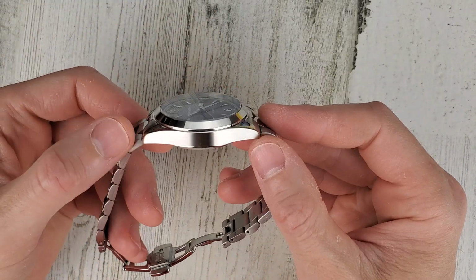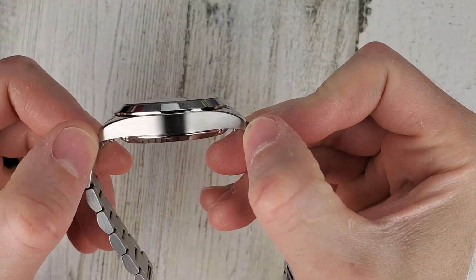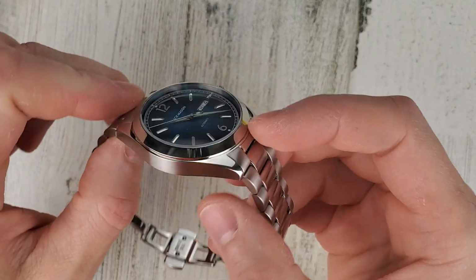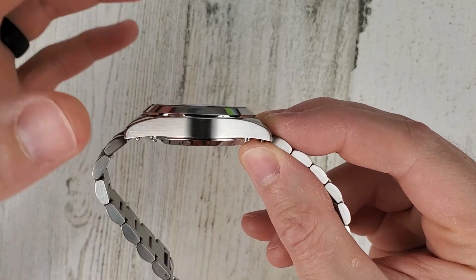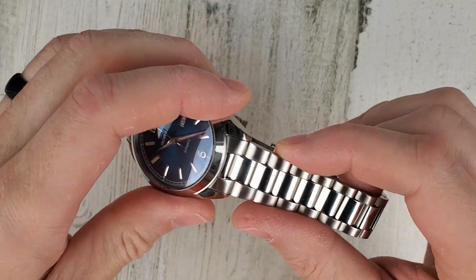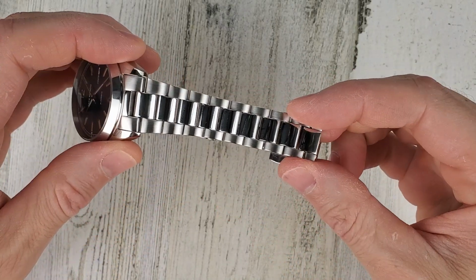So speaking about smaller wrists, let's talk about the dimensions. Looking at 47.9 lug to lug. Watch diameter, case diameter, 40 millimeter. Thickness, we're at 12.7. Not overly thick, not overly thin. So 12.7 millimeter thickness. 20 millimeter lug width. And this bracelet does taper down very nicely from 20 down to 16.